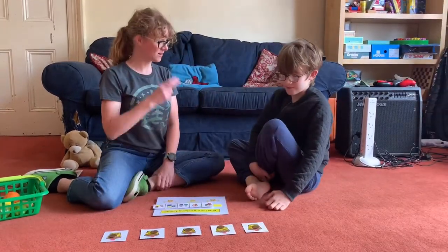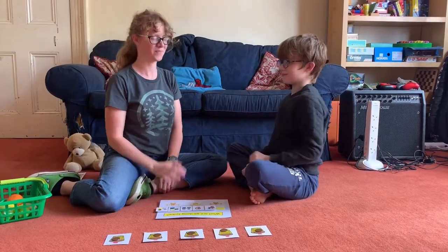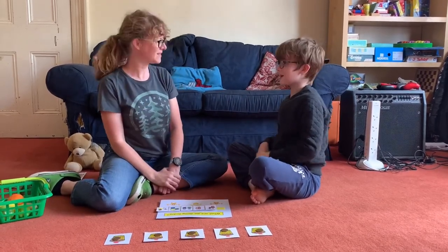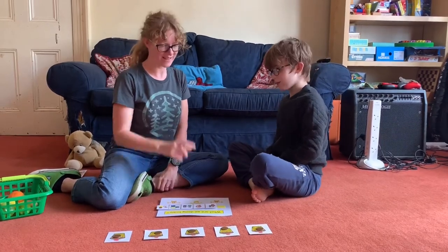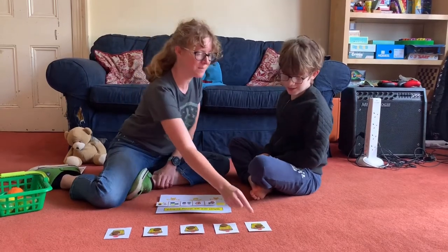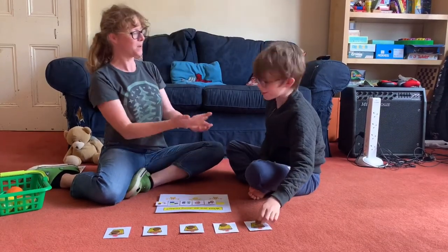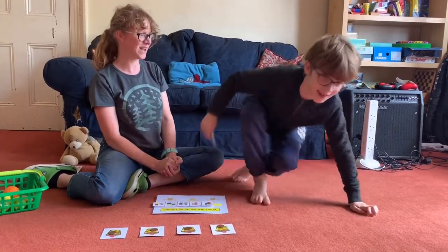Right, are we ready for our song? Five cherry buns. Here we go. Five cherry buns in a baker's shop. Warm and round with a cherry on the top. Along came Ollie with a penny one day. Bought a cherry bun and took it away.